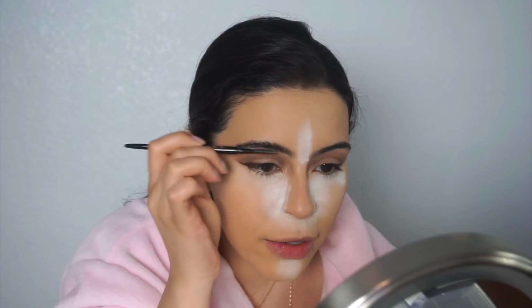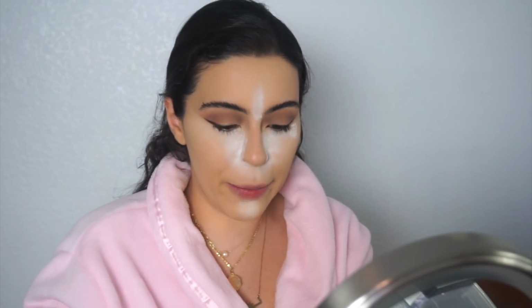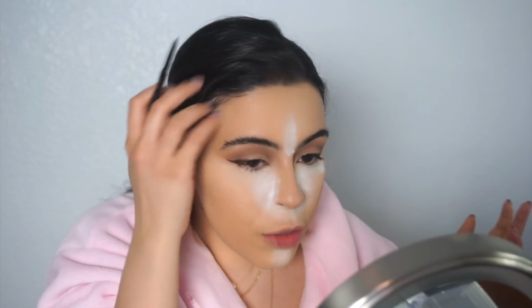Now while that's baking, I'm going to fill in my eyebrows. I like doing my eyebrows after I'm done with all the powders and eyeshadows and foundation and all that, because sometimes I feel like when I go in with my eyebrows first, the foundation and the powder and all that covers them up.